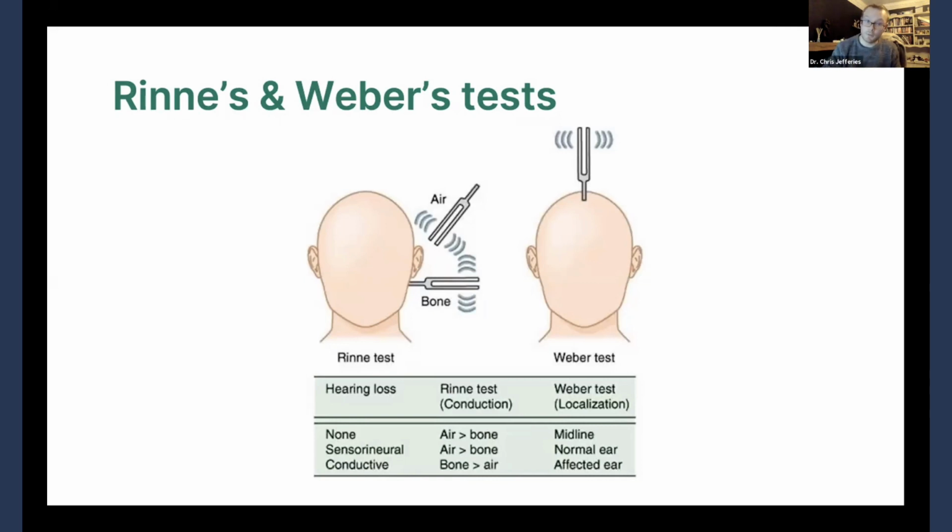And usually, because air conduction is better than bone conduction, the patient should hear it loudest in front of the ear. So in health, in a normal situation, air conduction should be better than bone conduction. And we call that a positive Rinne's. So it's quite unusual because it's a test that's normal when positive.